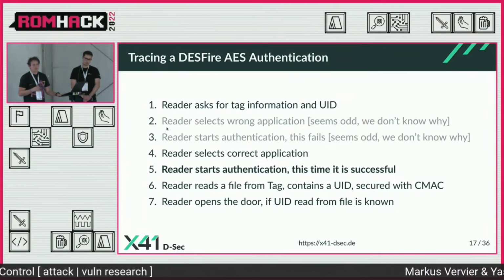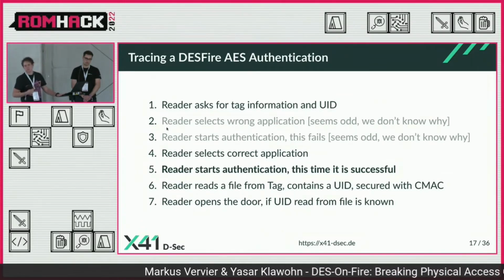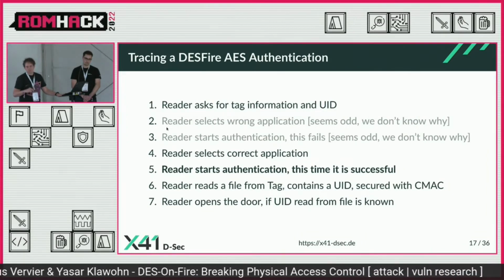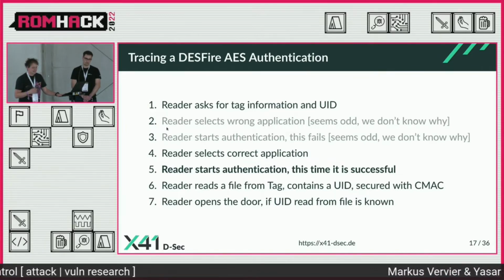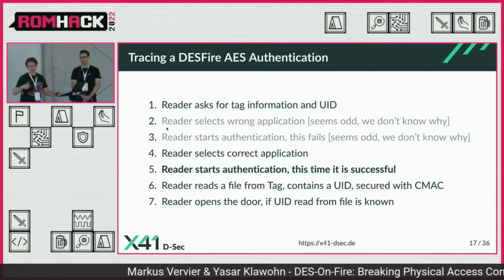Why do I mention that? It confused us a bit. If you have some error when reversing something, maybe it's intentional, because otherwise, if the reader doesn't do it, the authentication fails. Does anybody have an idea why that is? We didn't find out why, but it just has to be like that. You have to do something wrong, and then you can actually start the actual authentication.